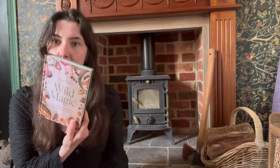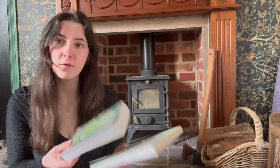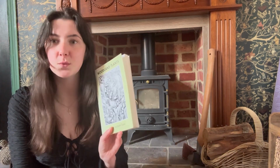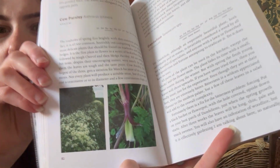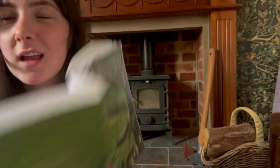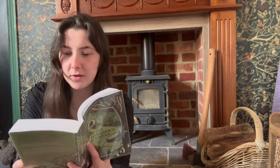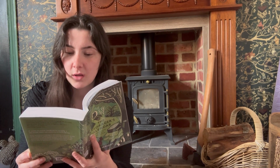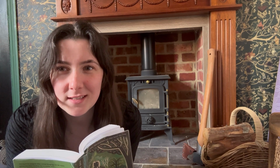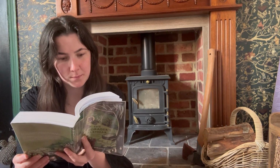I've got Wild Magic, the Forager's Calendar, and Woodland Plants. So I'm going to have a little look and see what I find and let you know. It actually might be cow parsley. The stem does look similar, however, there are some deadly lookalikes, such as hemlock and hemlock water dropwort. So I'm going to be careful with this. I'll read out the description.